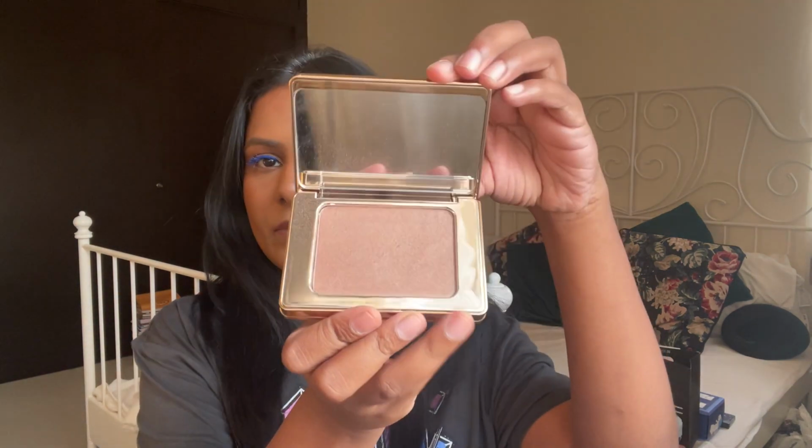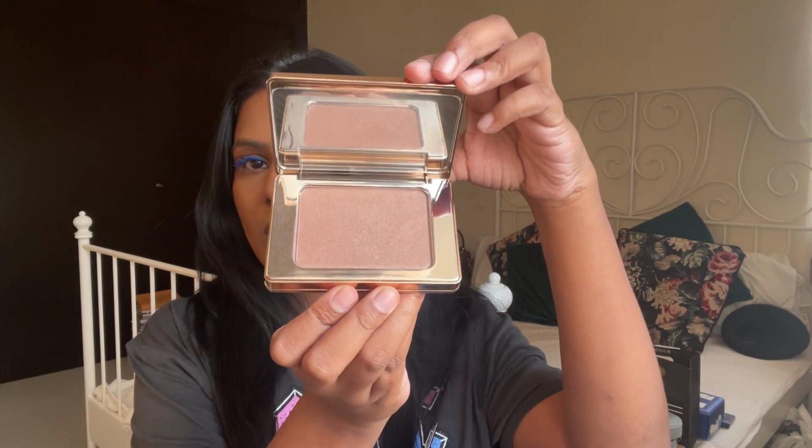The next thing that I got is this Natasha Denona Glow highlighter. This is what it looks like. Oh my god, it's amazing. It's amazing for dark skin tones. Let me just swatch that for you. Can you see that? Oh my god, look, can you see that shine? That is what it looks like. It's amazing. I've been loving it.